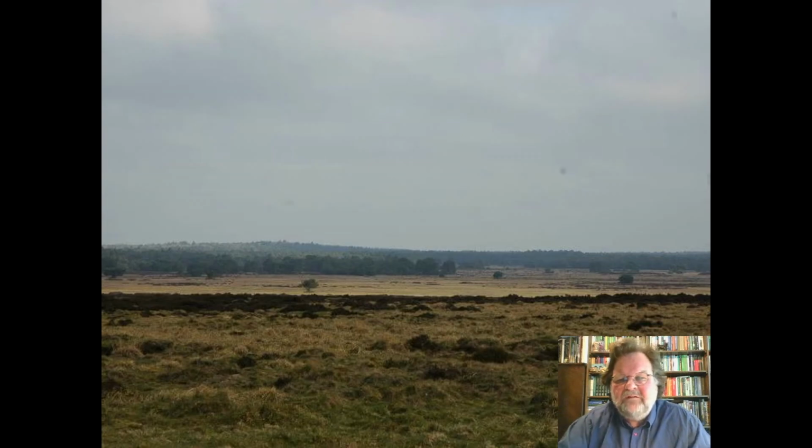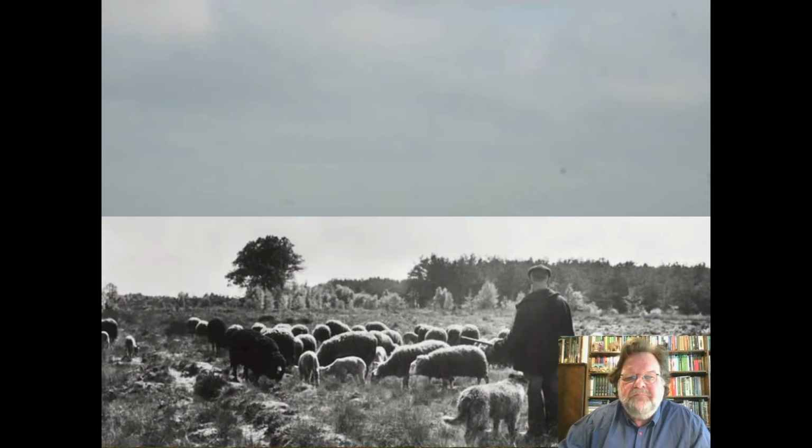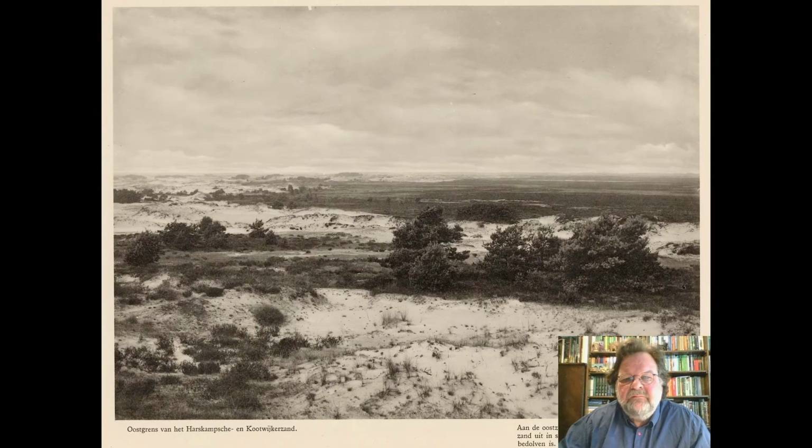This is an example of a typical heathland landscape that originates from this sheep grazing in the past. Now we're trying to preserve some of these heathlands, and again, sheep grazing is used for this. So the history of a lot of our forest land is poor sandy soils that were degraded in the past and then were subsequently afforested.